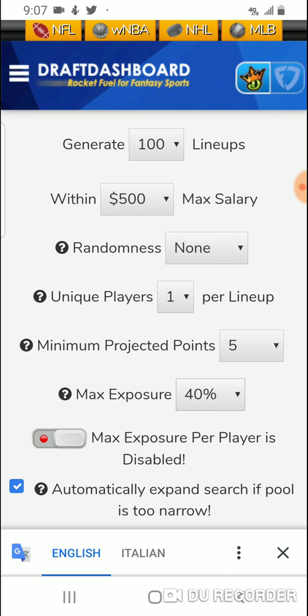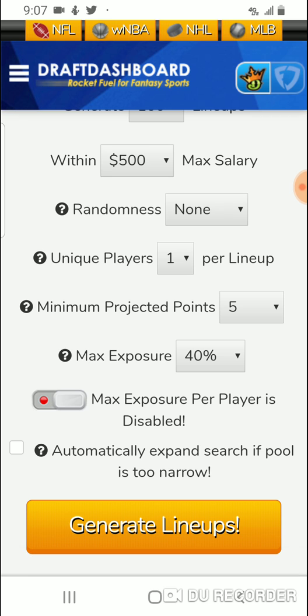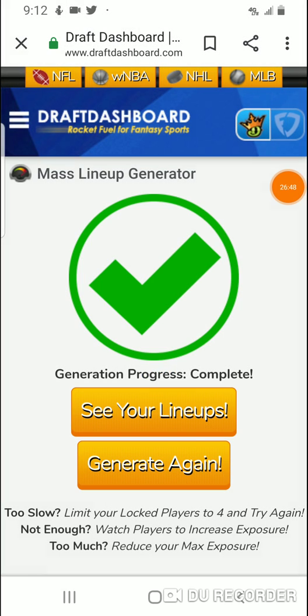I usually set my mass exposure at 40% with no randomness. The randomness will kind of give you a random player in every lineup, which I don't really like. And then if I take this out, it'll pretty much give me 100 lineups with my player pools in it, unless there's like a price thing where they just need to find one more guy. So we'll generate these lineups real quick, and then we'll show you that in 1 second.